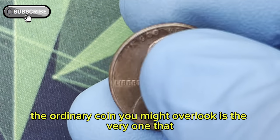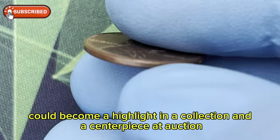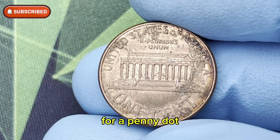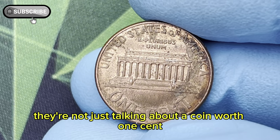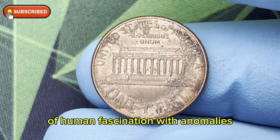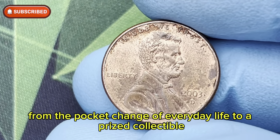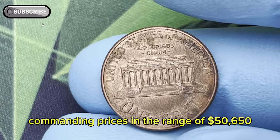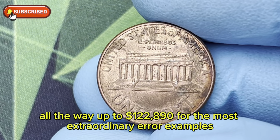The ordinary coin you might overlook is the very one that, if struck incorrectly, could become a highlight in a collection and a centerpiece at auction, selling for figures that far exceed what most people would imagine possible for a penny. So when someone talks about the 2003 VDB Lincoln 1 cent penny, they're not just talking about a coin worth 1 cent. They're talking about a story of rarity, of human fascination with anomalies, and of the remarkable journey a single coin can make, from the pocket change of everyday life to a prized collectible commanding prices in the range of $50,650 all the way up to $122,890 for the most extraordinary error examples.